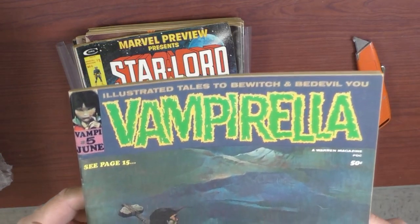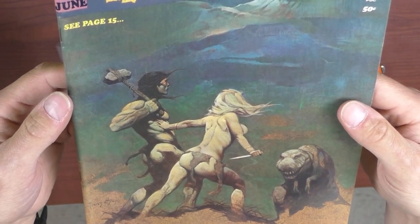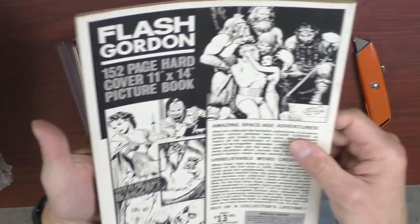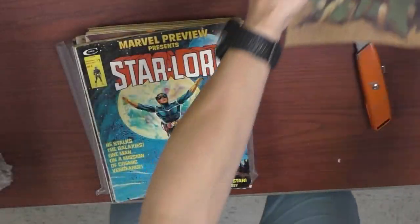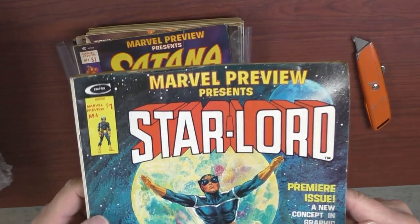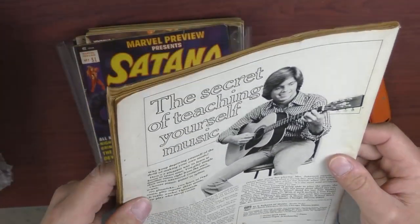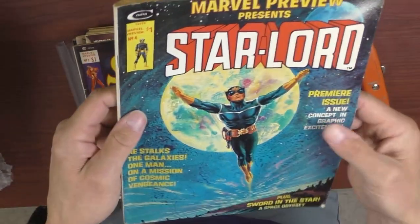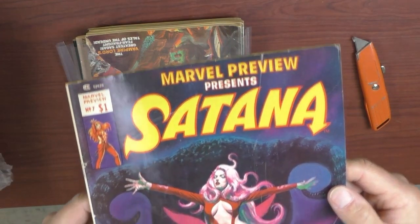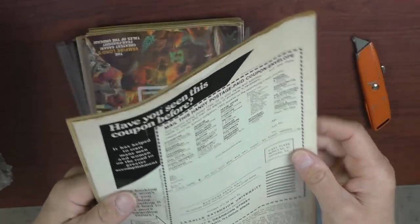Oh, Vampirella 5. That's cool. Man, that is just a badass Frazetta cover. That's a nice book, too. Well, here we go. Marvel Preview 4 for Star-Lord. Not very nice, though. It's probably like a VG. Number 7 is first Rocket Raccoon outside of continuity. Not very nice as well.